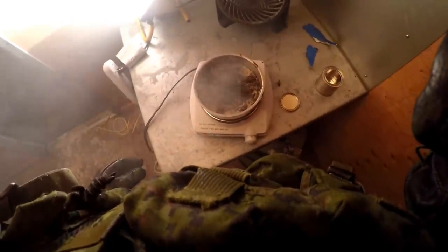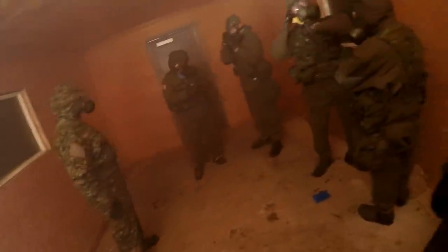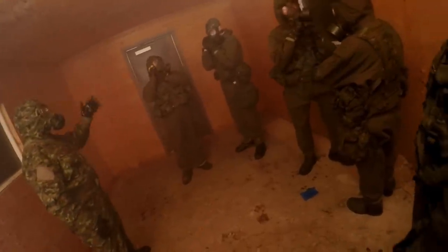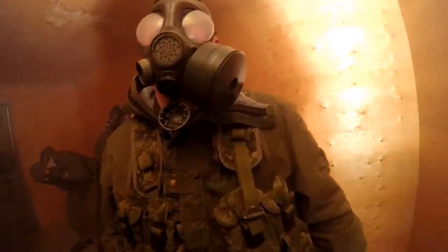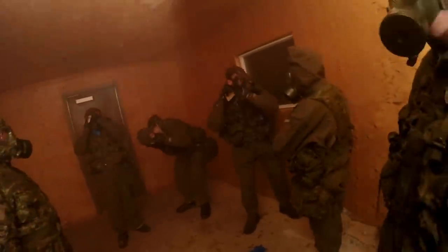There is the culprit. The culprit of the pain and misery. CS gas tablets. Go ahead, you can do your own decontamination. I'm just monitoring you guys, make sure you're doing it. Make sure you control your breathing before you take your mask off, okay? Let us know when you're done with those, we're gonna carry on.